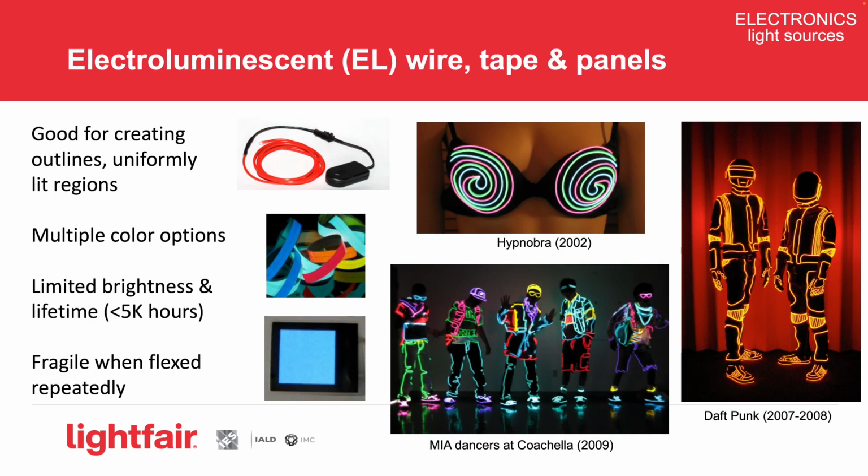Electroluminescent or EL wire is popular. It looks a little bit like neon, but it is not nearly as bright, so it really needs to be used in a dark room. It comes in multiple colors that you get from the internal phosphor and a plastic coating, but you can't change colors unless you put multiple lines of this next to each other.